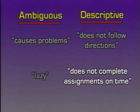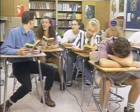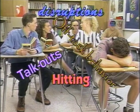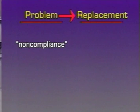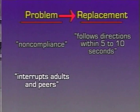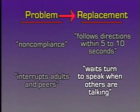Most parents and instructors can identify a number of behaviors that they would like to see reduced. In general, they include such problem behaviors as talkouts, hitting or disrupting other students, and off-task behaviors. But remember, when identifying behavior that is problematic, it is equally important to select another skill to replace the undesirable behavior. For example, a positive replacement behavior for non-compliance might be following an instructor's directions within 5 to 10 seconds. Similarly, a replacement behavior for interrupts adults and peers might be waits turn to speak when others are talking.